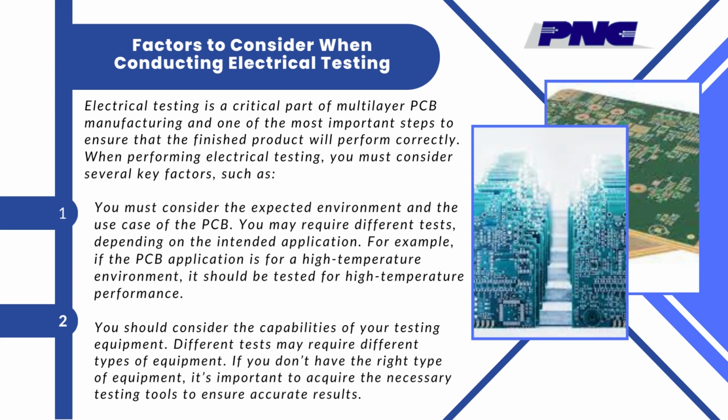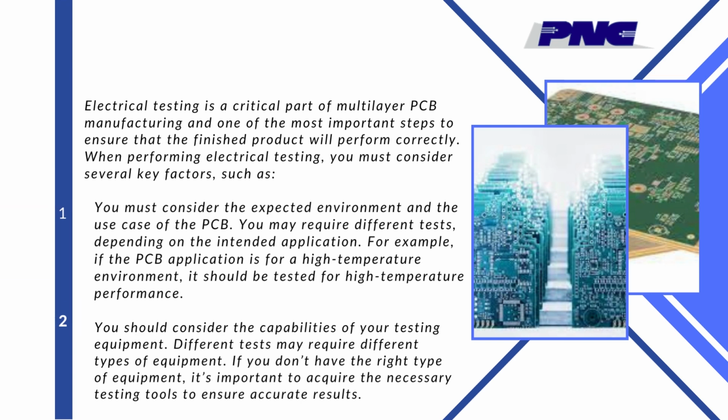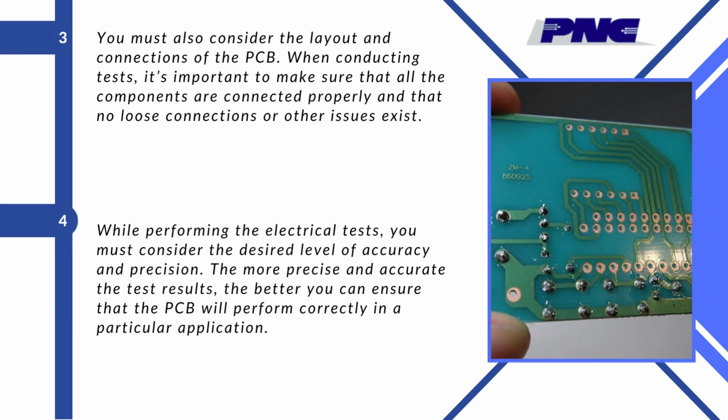2. You should consider the capabilities of your testing equipment. Different tests may require different types of equipment. If you don't have the right type of equipment, it's important to acquire the necessary testing tools to ensure accurate results. 3. You must also consider the layout and connections of the PCB. When conducting tests, it's important to make sure that all the components are connected properly and that no loose connections or other issues exist.